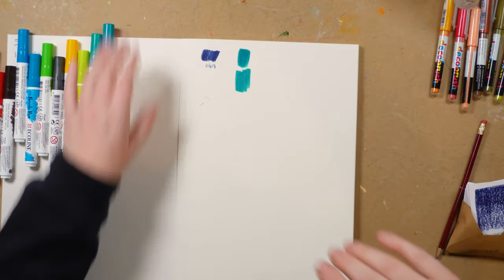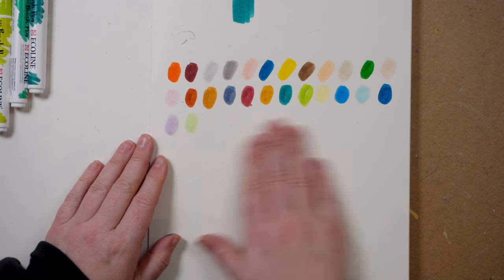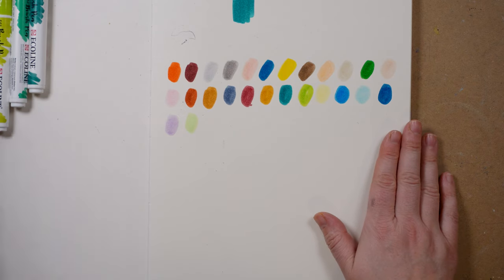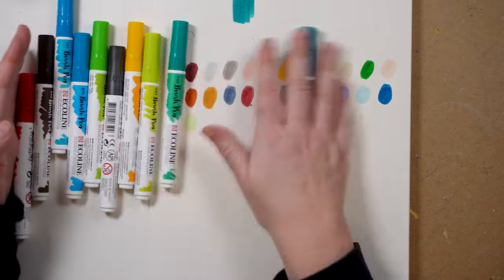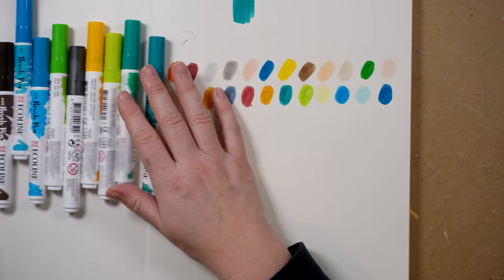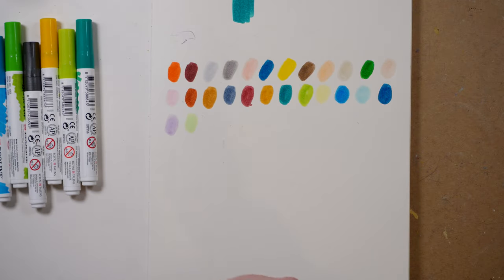I'm gonna stop the video and swatch all of these out first. These are the Ecoline brush pens I already have. And now we're gonna add brush pens that I bought, excessively, probably. But yeah, we're just gonna use them, and let's just see what other colors we have.